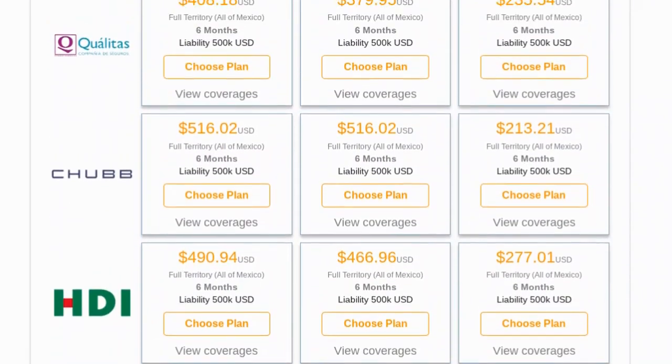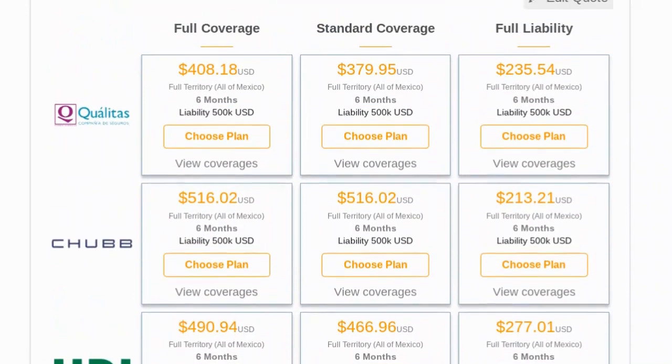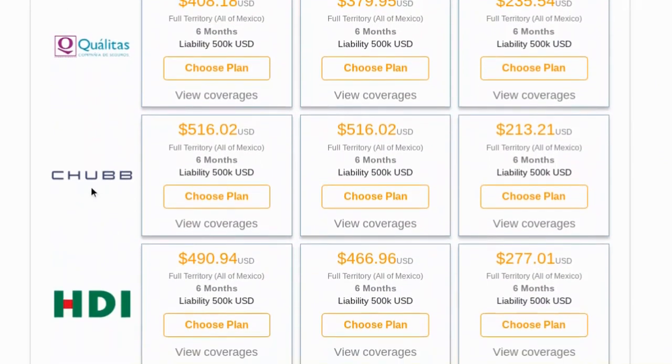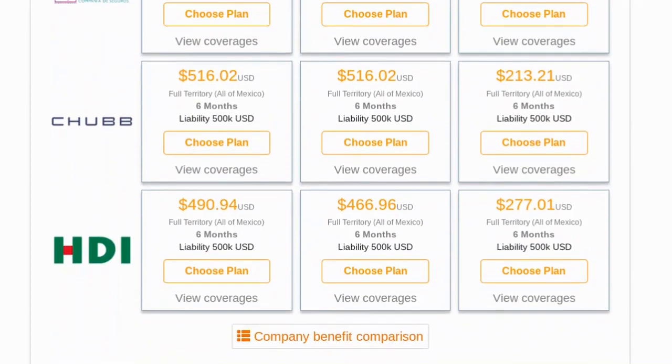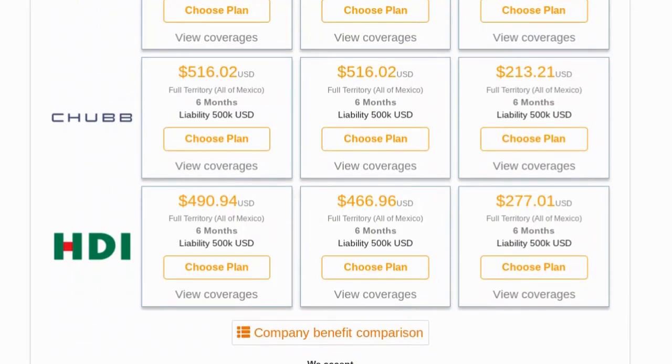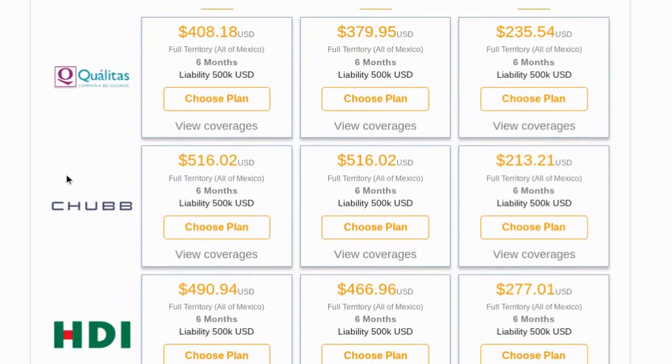Okay, now we have 3 insurers here, so 3 different options. Qualitas is often our cheapest option. A lot of people like them. Chubb and HDI we really like. They're easy to work with in the claims process. They tend to be very responsive. I go with Chubb quite a bit personally on my own policies. So this is up to you.